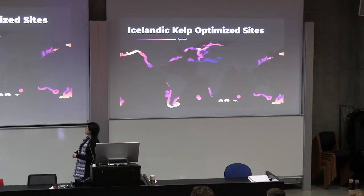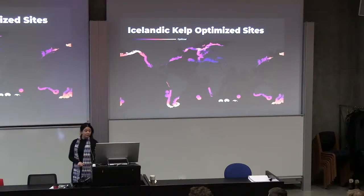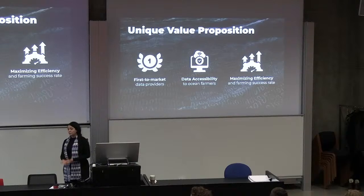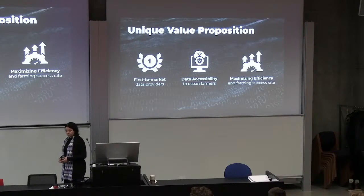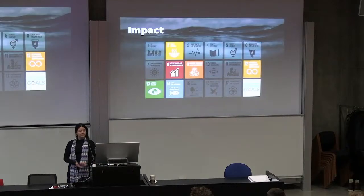As such, we can see that towards the north and the south of the globe are the most optimal sites, because that's where Icelandic kelp can grow better and more efficiently, in low temperatures and with high levels of nutrients. What sets us apart is that we're the first to the market, and as data providers, we would give ocean farmers access to this data, as it's really hard to access online, and we would maximize the efficiency and farming success rates accordingly.